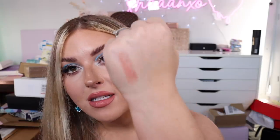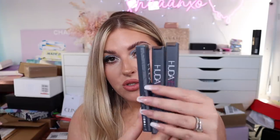I don't know what the coverage is like, so I've got on lip liner. It's nice. Got some more Huda Beauty items. So we've got the brow pencils that they brought out. Medium brown, light brown, neutral blonde. So they've given me some different color options, which is very lovely.